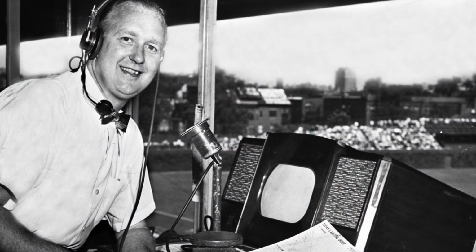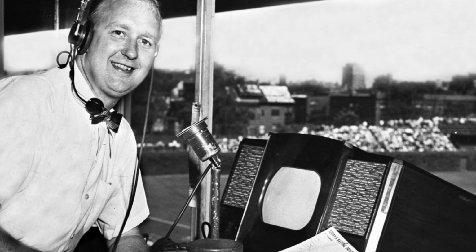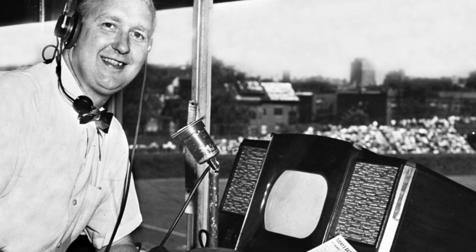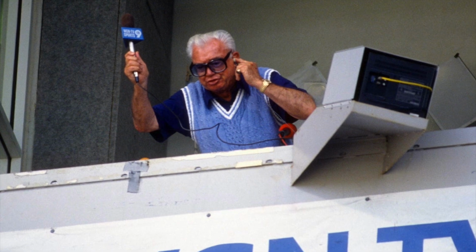The access this provided to the Cubs across the country grew the fan base. They became America's favorite team. And commentators Jack Brickhouse and Harry Carey became beloved sports personalities. Likewise, WGN Radio was home for the Cubs until the team switched stations in 2014, ending a 90-year radio run.